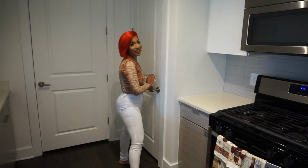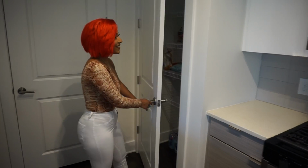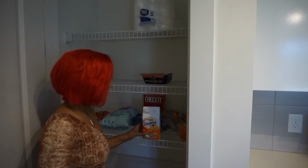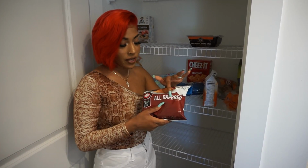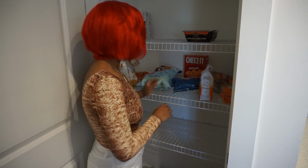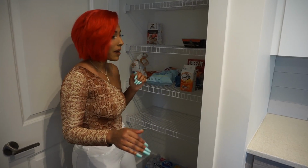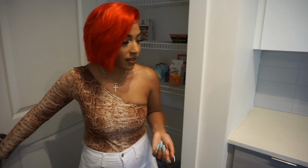And then this right here is my favorite part of the kitchen. You guys, it's our pantry. We started shopping a little bit. These are my favorite snacks: Goldfish. Also, you guys, these Ruffles all dressed flavor chips are so bomb. I'm not gonna go through all of the snacks in here, but this is our pantry. I've never owned or had a pantry in my house before, so I'm really excited about this, just to keep all of our snacks in there.